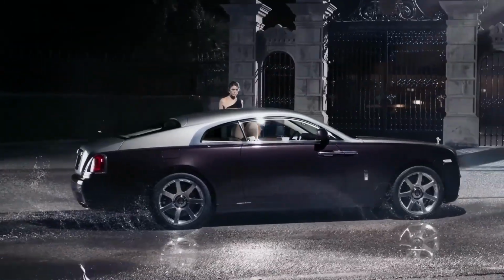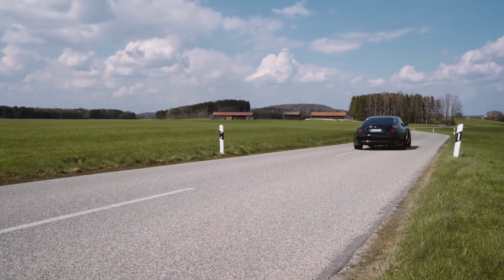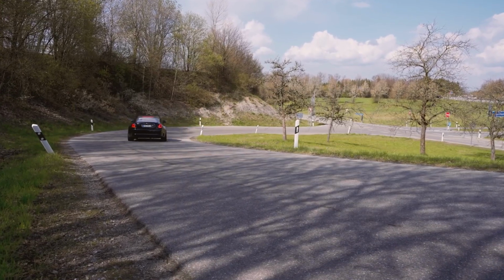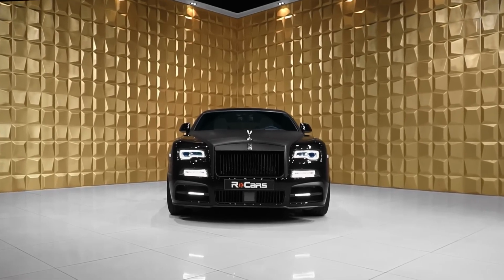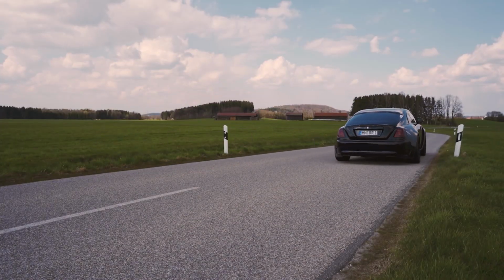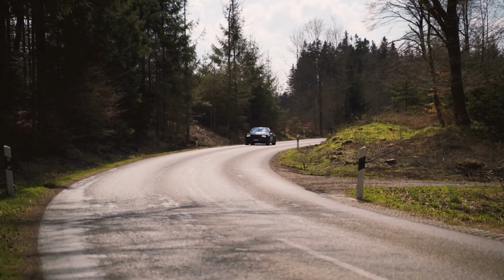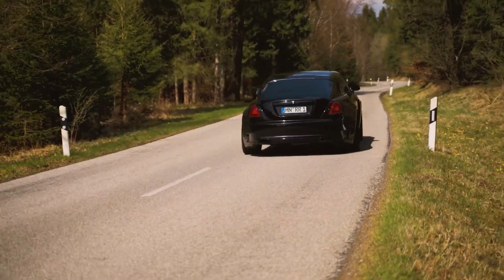But the power of this thing cannot be understated. I mean, it comes with a freaking 6.6-liter twin-turbocharged V12 8-speed automatic transmission engine capable of producing 624 horsepower and 605 pound-feet of torque. Wow! The top speed might not be extreme at 155 miles per hour, but if I drove one of these, I'd like to take my time as much as possible so everyone would know I'm in town.